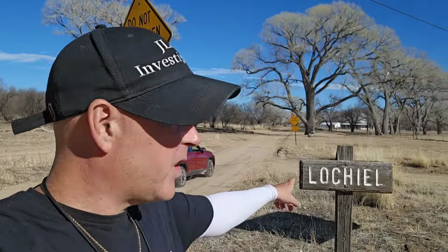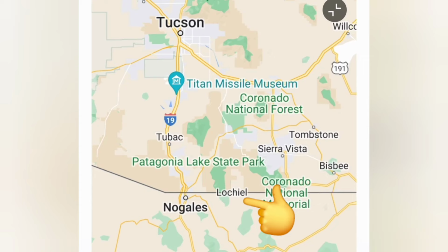I am in a very rural area, a community that you probably never heard of or ever been to. Lochiel, Arizona. This is at the border of the United States and Mexico. It's out there in the middle of nowhere. To get here is a dirt road. I'm going to show you where I'm at on a map, and then I'm going to show you around this area.